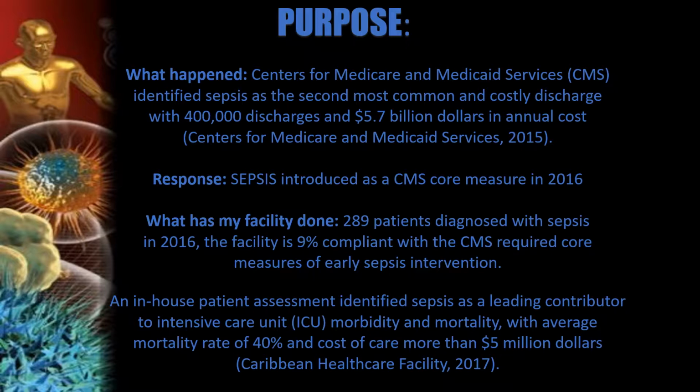So the response to sepsis was to introduce it as a core measure in 2016. In 2016, sepsis was introduced as a core measure, and the facilities that get Medicare funding put it on their radar to watch to see if we implemented programs or ways that we can recognize sepsis earlier and start treatment earlier. Will we get any better response as far as mortality, as far as costs, and things of that nature?